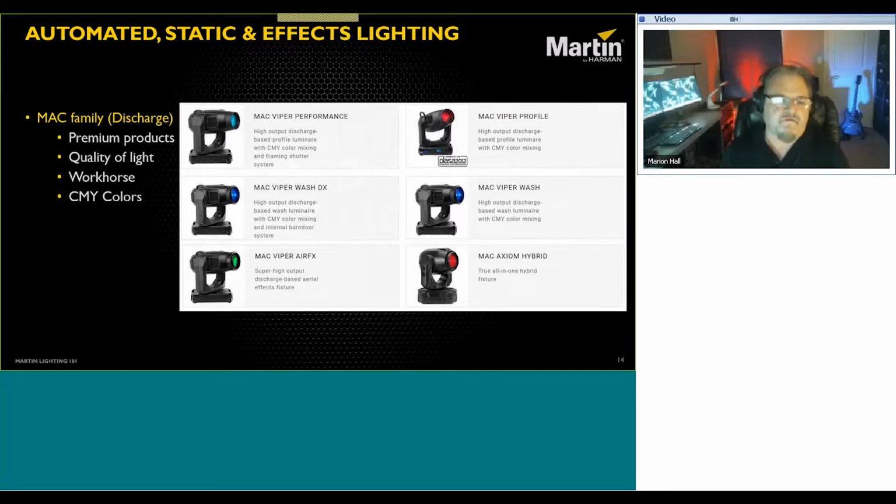And then we have a wash version of it, essentially called the Wash DX, which basically provides a big, large beam of light with the same CMY color system. There's the DX version, which also has a similar framing system, although not as sophisticated as what you would see in the Performance. We also have what I call the Viper on steroids, which is the Viper Air Effects, where we stripped out some of the features to give the fixture more output, okay? And then finally, as part of the MAC line, we also have the Axiom Hybrid, which is a combination of a spot and a wash fixture all in one unit.